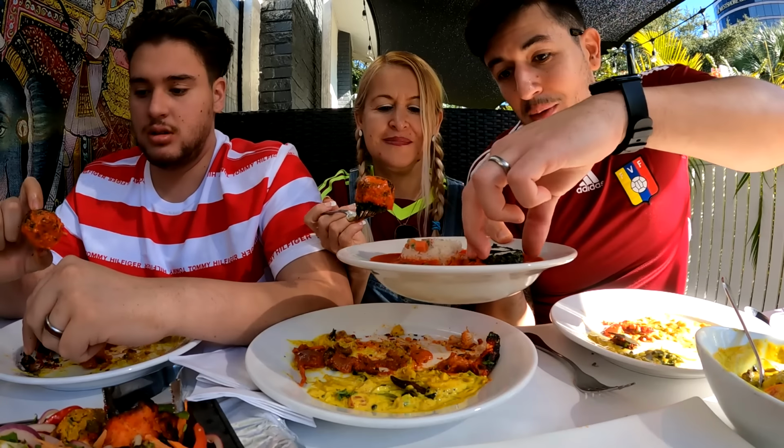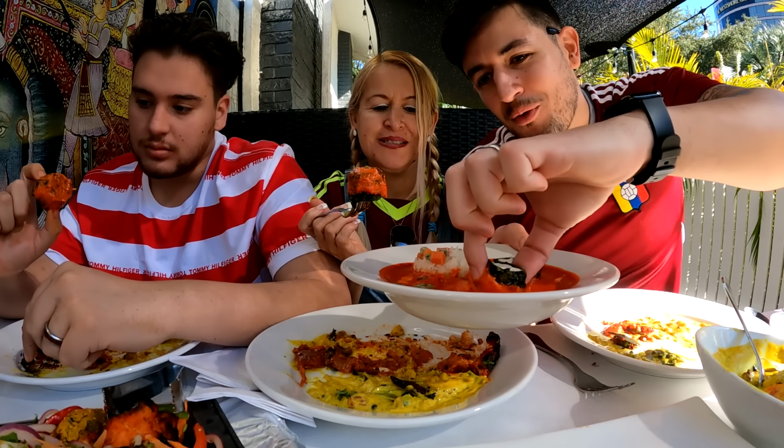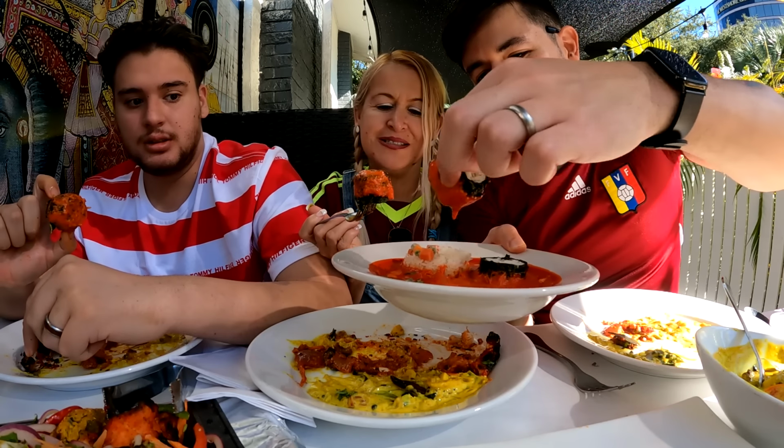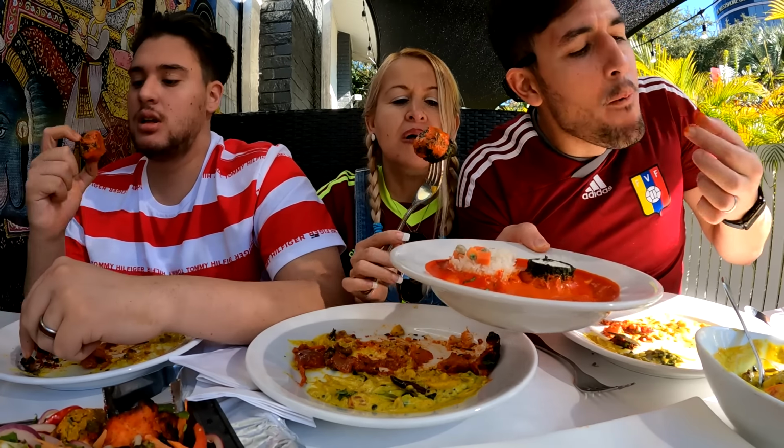I'm going to grab this one. I'm going to get it with extra tomato sauce there. Look at that. I want mine real curried up. All right, this is the first Sham Severa.